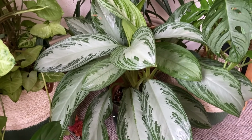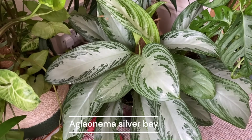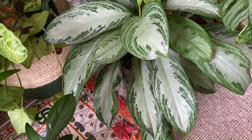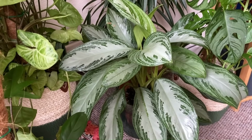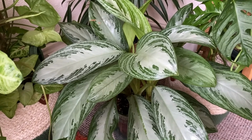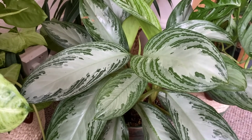The Aglaonema Silver Bay is just one of those staple plants that I just have to have in my collection, and this is a low light tolerant plant too. In fact, it really doesn't like very, very bright light, so I keep mine on the floor here, and it's just growing beautifully, but I'd highly recommend this one.